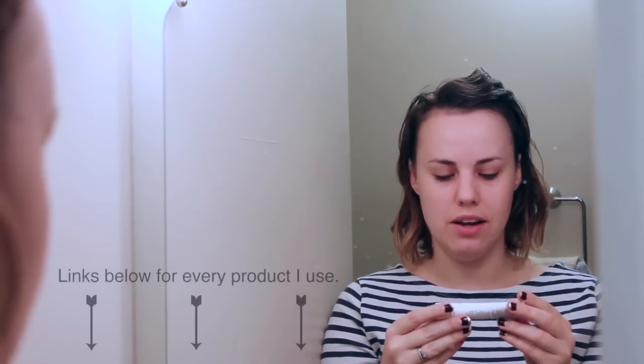So we'll start with the most important part. Even if I'm not wearing makeup, I try to put on moisturizer every day. And most days I do a bit of extra skincare as well. So first I'm going to use an under eye cream. This is for dark circles, and I just got it on Amazon.